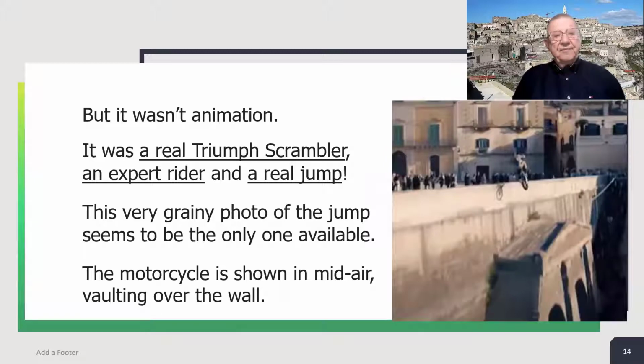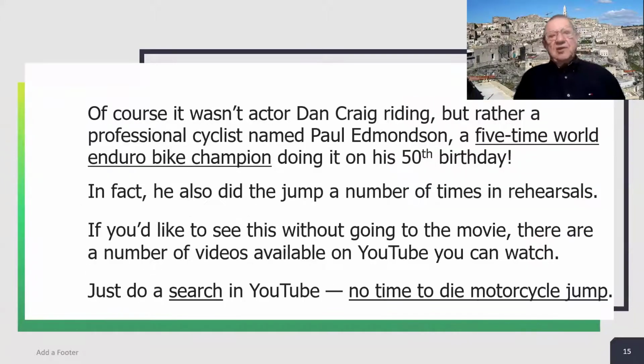But it wasn't animation. It was a real Triumph scrambler, an expert rider, and a real jump. This very grainy photo of the jump seems to be the only one available. The motorcycle is shown, if you look carefully in the center of the photo, upper center, in midair, vaulting over the wall. It was just incredible. Of course, it wasn't actor Daniel Craig riding, but rather a professional cyclist named Paul Edmondson, a 5-time world enduro bike champion, doing it on his 50th birthday. Well, that should give a lot of hope to senior citizens. In fact, he also did the jump a number of times in rehearsals.